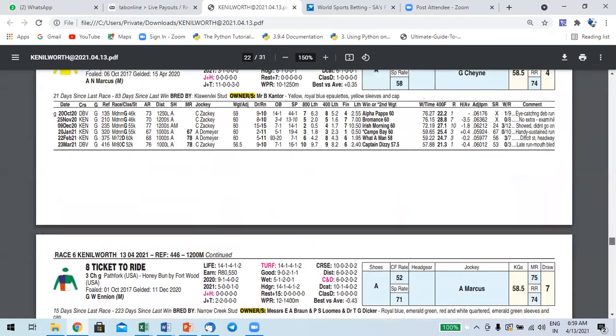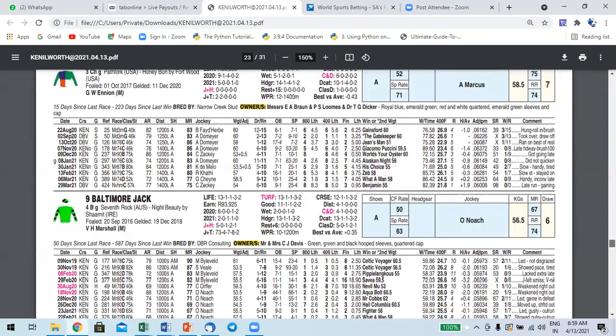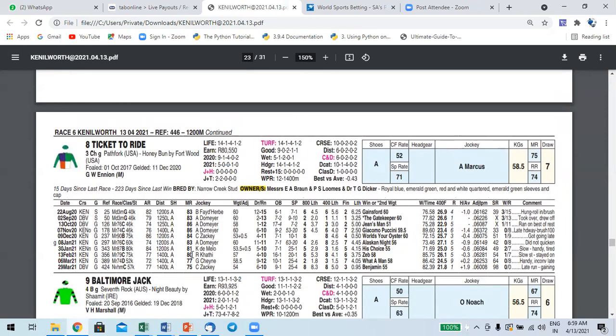For outsider selections, I went with numbers 8 and 9. Number 8, Ticket to Ride, also Anton Marcus. Maybe he's going to bring out a length of 200 horse. So also in with a small chance. Has been placed over this distance, but hasn't won over this course and distance.